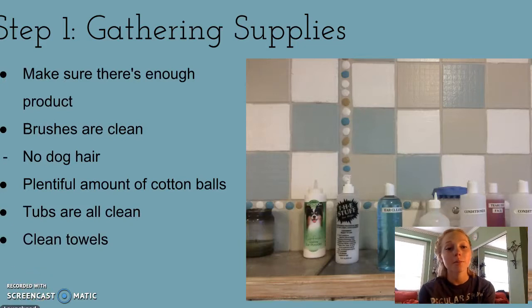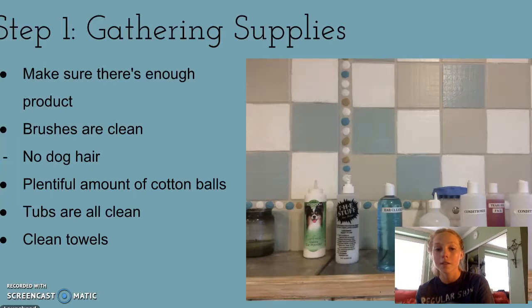So step one is gathering supplies. You want to make sure there's enough product inside the labeled containers. They want to make sure the brushes are clean, so no extra dog hair. If there is dog hair, they simply pull it off of the brushes. They want to make sure there are clean towels and that the tubs are clean from previous dogs. And they want to make sure there's enough cotton balls.